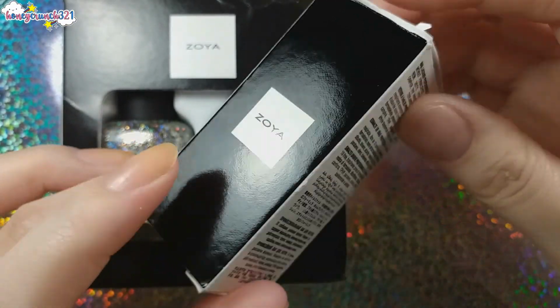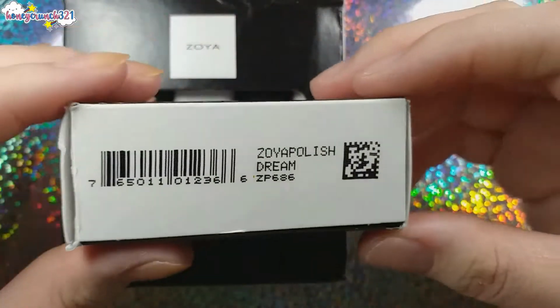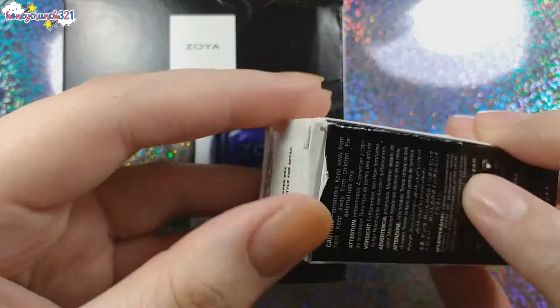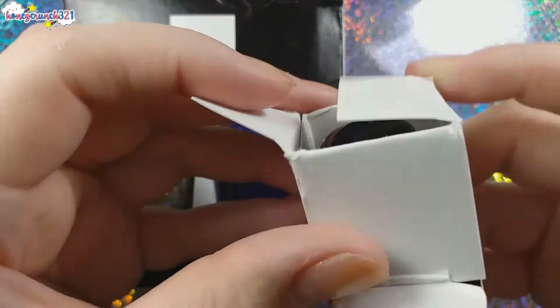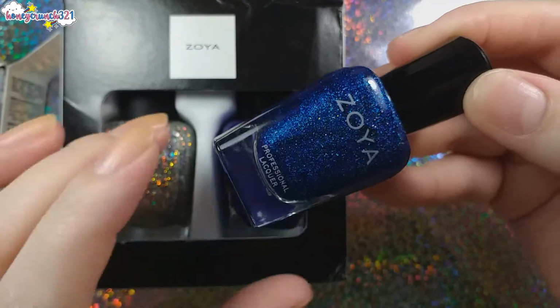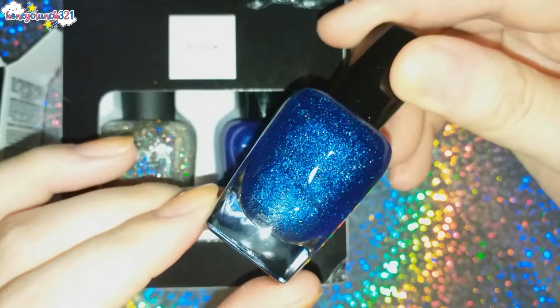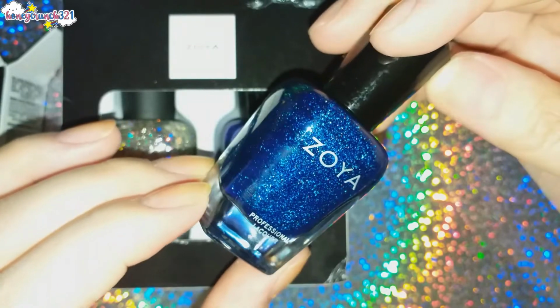Then we have the shade Dream by Zoya. I've been eyeing this blue holographic nail polish since they posted this on Shopee, and I'm super happy that I finally have a blue holographic nail polish. And here it is under my cell phone camera flash. Oh my, I'm loving it so much!